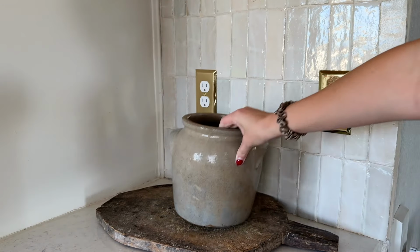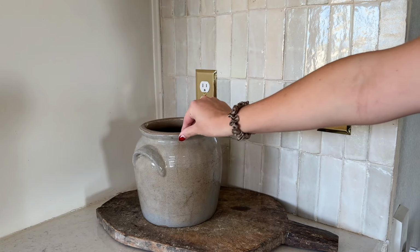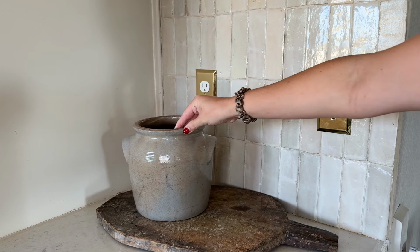Next, I'm gonna take this confit pot. I apologize, in my last video, I definitely thought it was called confit pot. Thank you for whoever it was that corrected me. But I love this guy. I got this from Etsy.